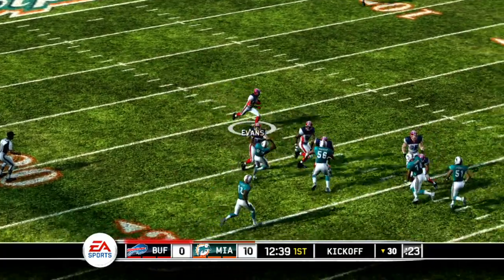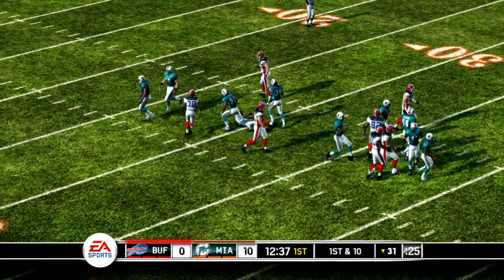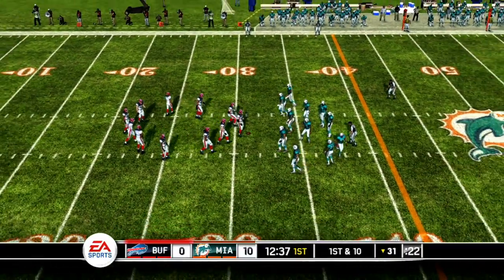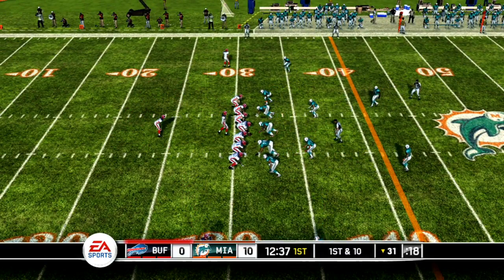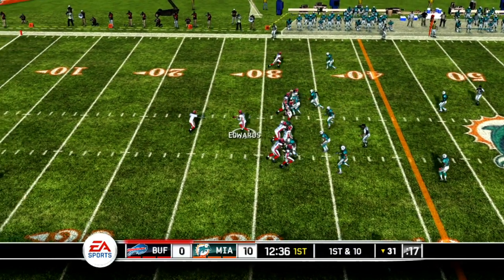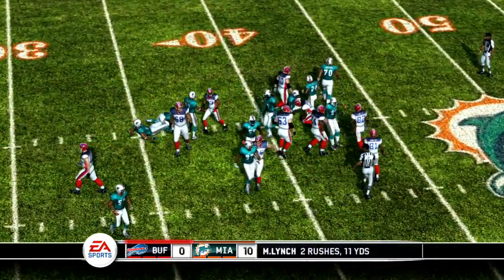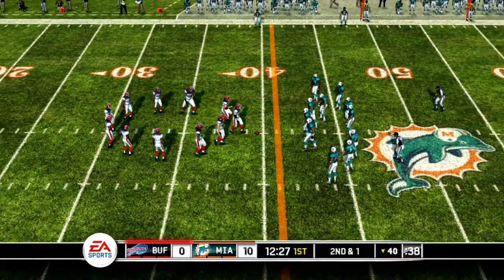Evans fields it at the 1. They get him at the 31. We'll see what the offense does to combat their last mistake, which ended with the defense celebrating a touchdown. Lynch gets the ball. Aiken Adell was there to bring him down. 9-yard pickup, and that will bring up second down.